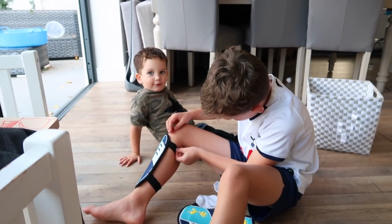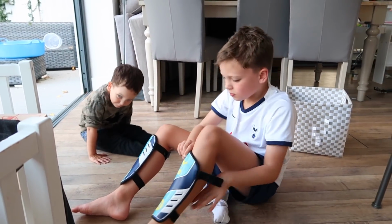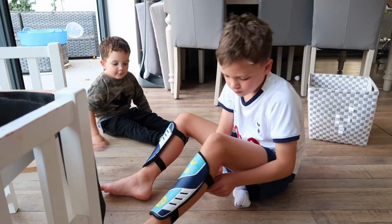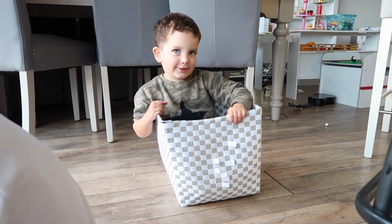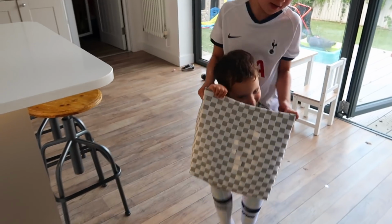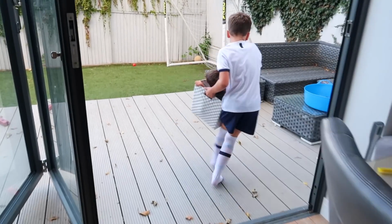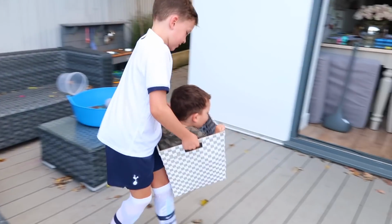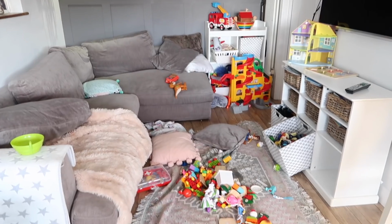After that, Fraser is going to get ready for football training. He's just going to get his kit on, shin pads and all of that stuff, and it's so sweet. Jackson never wants him to leave. Even though there's a 5-year gap between the two of them, they're really, really close. And Fraser will often fly Jackson around in this little box, slightly worried at how long that box is going to hold out for now that Jackson is so big, and Fraser's back as well.